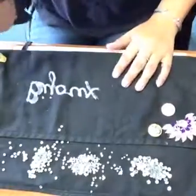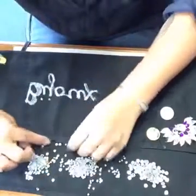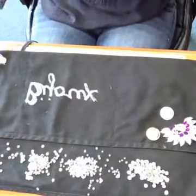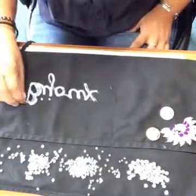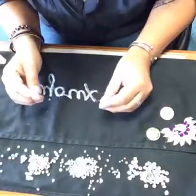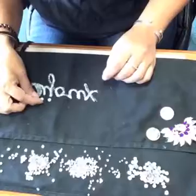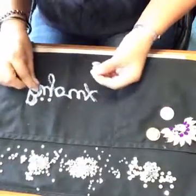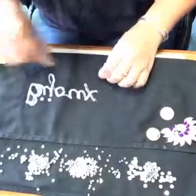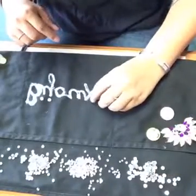Okay, so what we've got here, I've got my 3 different size crystals, and I'm going to start placing my crystals where I want them. There are other ways you can do it, but this is the method I like to use, just putting them where I want them to be. I also like to start out with the bigger crystals first, and then I'll fill in with the smaller ones. I'm just going to start putting these in different spots here.